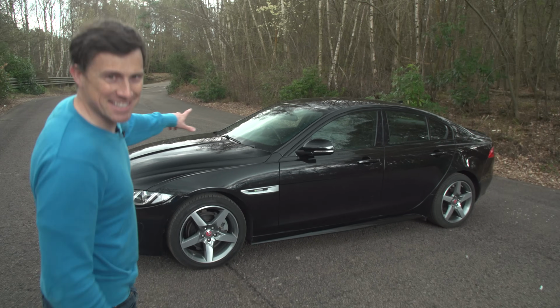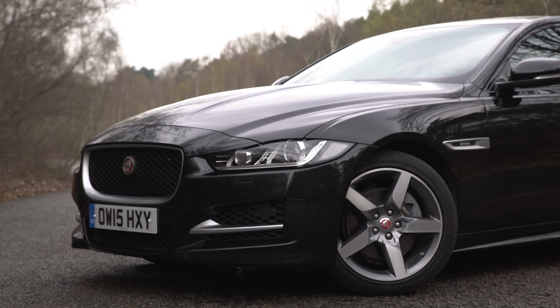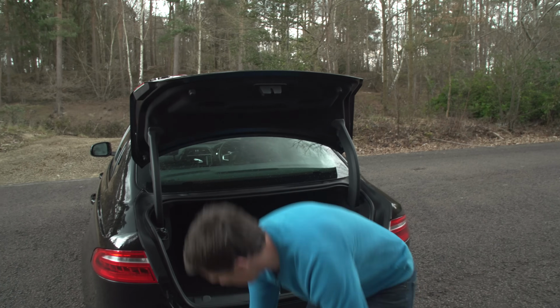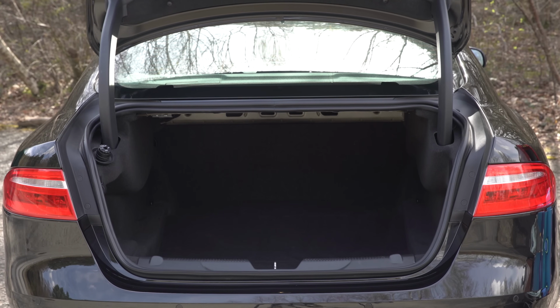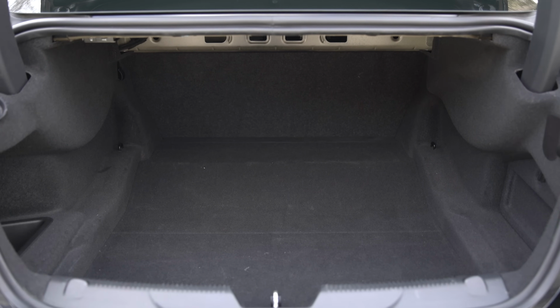The Jaguar XE. Now this is one cool looking cat, and it's a refreshing antidote to the tepid Teutonic norm of the corporate car park, and you can tell that it's been specifically designed, well, to poop on the German parade. This is a car you definitely buy for its looks. You certainly don't buy it for its boot space, because the capacity is a lot smaller than its rivals, and the shape is a little bit awkward as well.